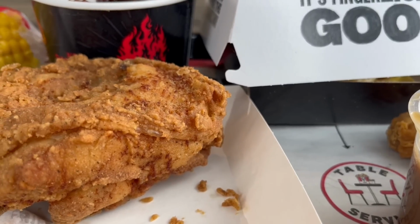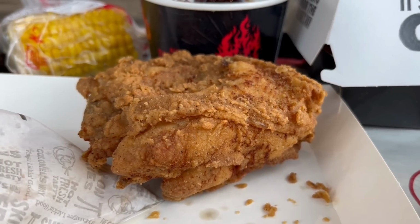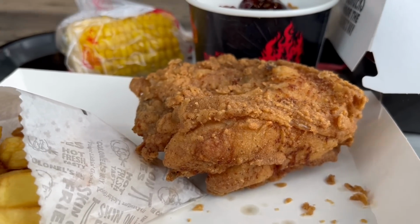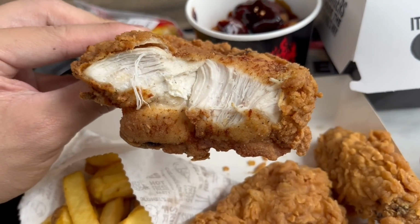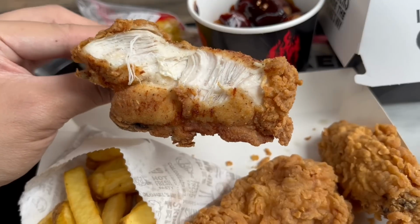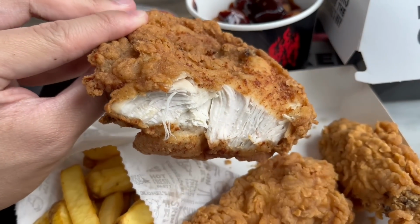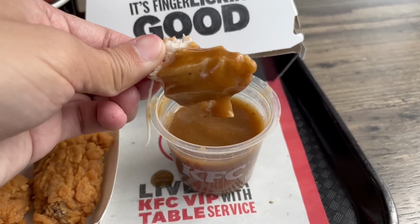Really nice. The skin on the outside is nice and crispy, so you can tell this is fresh from the fryer. You get the flavour of the secret blend of spices. The chicken on the inside is soft too, maybe slightly on the dry side as it's a breast piece, and again, the one thing you have to do is dip it in the gravy, as this just makes it so much better.